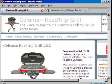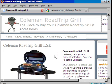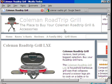The first thing I did was keyword research concerning this area, this niche, which I determined was a money-making niche. The keyword phrase Coleman Road Trip Grill produced about 1,900 searches a month. Advertisers were willing to pay as much as $3.08 per click in position 1 to 3 in Google AdWords.